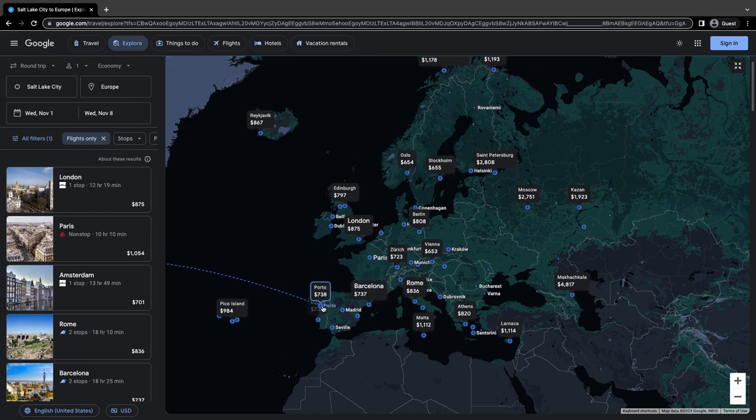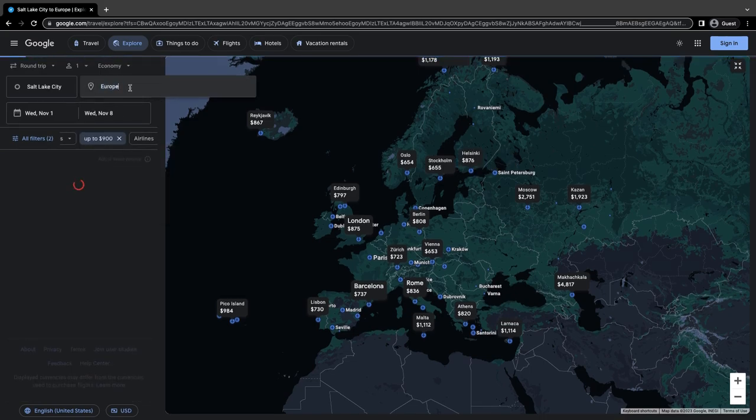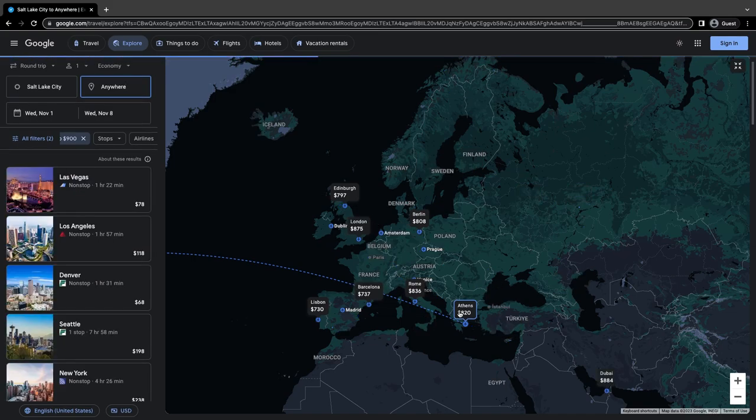When searching a region, it takes you to this explore mode, which is great if you are flexible on destination, but not date. You can put in all your criteria and even put anywhere, and it will show you the cheapest options that fit what you're looking for. Some people call this planning your trip backwards. It's much cheaper to find the best deal on your flight and go there instead of trying to make it to one specific destination. Plus, it's a fun way to explore new places you may never have considered before.